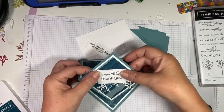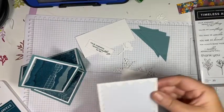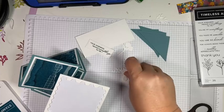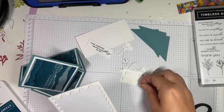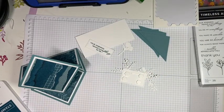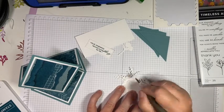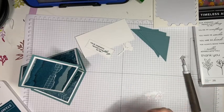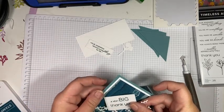So we're just going to stick this right like that. So we could pop this up if we want with dimensionals. So let's do that. So this set, I liked it when I bought it. I bought it for the sentiments because I do a lot of thank you cards. But since I've been playing with it, I love this set. It's funny how that happens, eh? You look at something and you're like, yeah, I could do that, and then you end up falling in love with it.